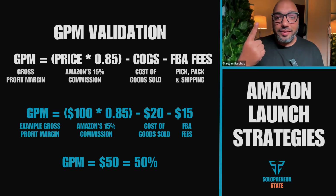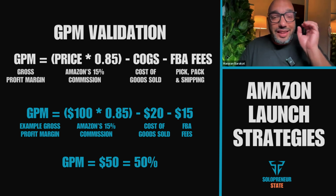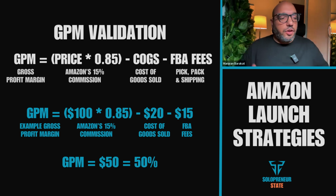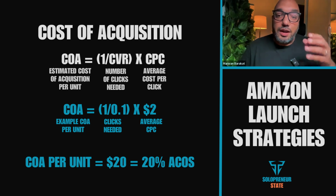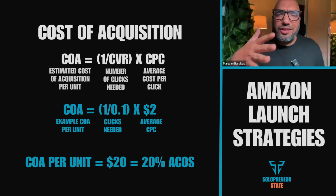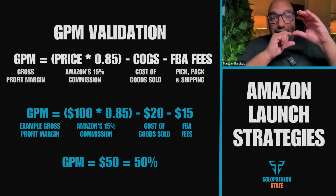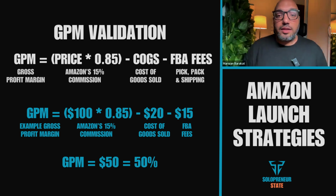Now, if I get one sale for $50 of advertising spend, I'm breaking even. You just want to make sure that it has enough value in it to cover the cost of acquisition plus at least 20% net margin. So again, for example, if my product average conversion rate is 10% for simplicity's sake, then I need 10 clicks to convert. And if the average cost per click for this is $2, that means roughly it's going to cost me $20 as a cost of acquisition for one sale. So if I have $20 cost of acquisition plus at least 20% net profit, then I will go with that product. This part now checks the GPM validation.